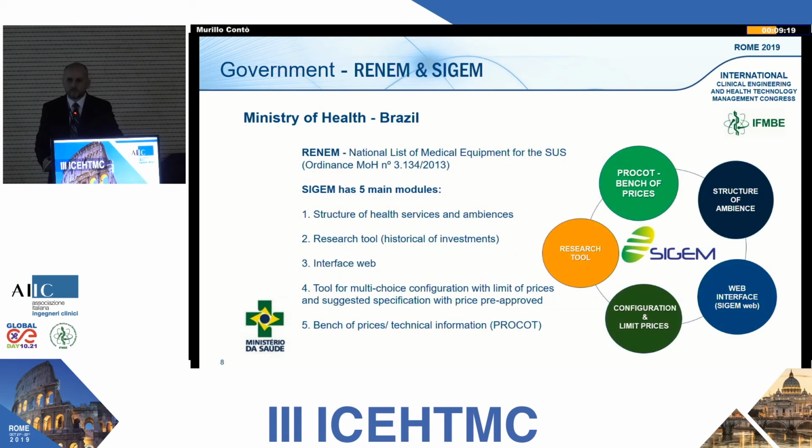So to solve this problem, we created two initiatives: the official national list of medical equipment for the public health system, and also a management system for that list. This system has 5 main modules. The first one is the structure of health services and ambiences.